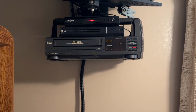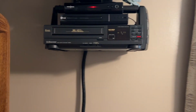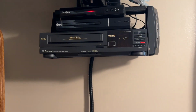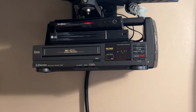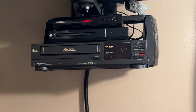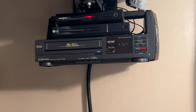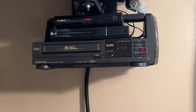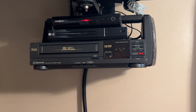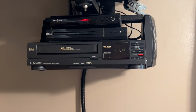Now this was also my first VHS VCR. Yes, it is an Orion Emerson. But there's a story behind this. Remember I said about us using Beta? Well, come 1991, it was like around August 1991, we got this VCR here from Service Merchandise. It was on clearance because it's a 1990 model.